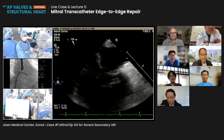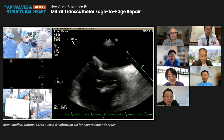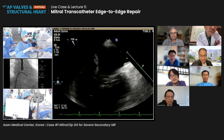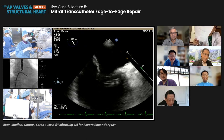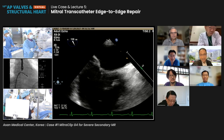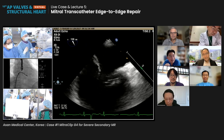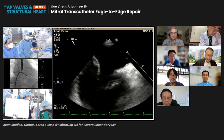Which one do you prefer? Dr. Matsumoto, please gather both. If we treat this patient, I would put NTW. NTW or XTW? I would like to use XTW. But how about the opinions from the panels? Doctor, you recommended NTW. How about Dr. Kim? I can recommend either one, XTW.